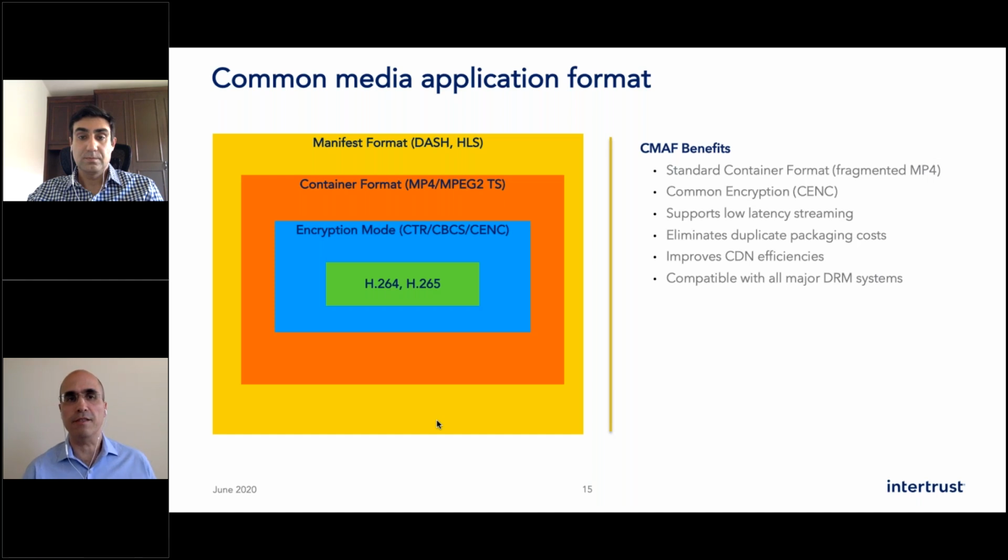The first thing I wanted to talk about is the common media application format, CMAF, and the primary problem CMAF is solving is twofold. One, every device has a specific media container format that it favors. So iOS has its typical format, which is MPEG-2 TS, and Android typically uses fragmented MP4. Same thing, there's a divide amongst the browsers, Safari versus the rest of the browsers. And when adding DRM, each DRM system also has a specific encryption mode it prefers. Apple DRM system FairPlay prefers CBCS, while the rest of the DRM systems, Widevine and PlayReady, prefer common encryption.